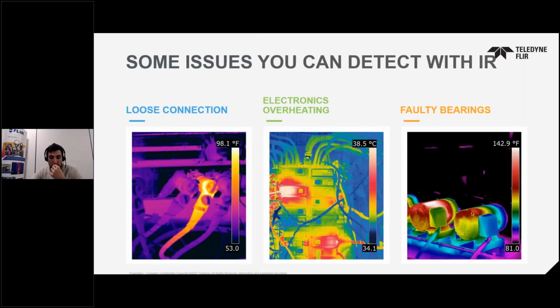Some of the assets you want to regularly check with an infrared camera are essentially electrical connections, electronic components, or other mechanical parts subject to wear and tear, like bearings within an electric motor. As a rule of thumb, any anomalies in temperature, and most of the time a higher than normal temperature, indicate an imminent failure at some point in time.